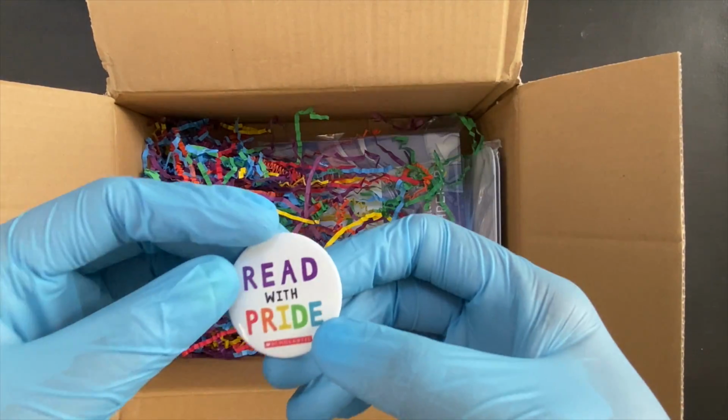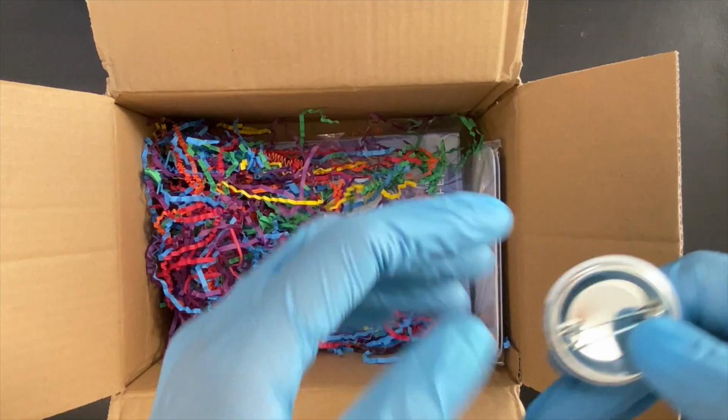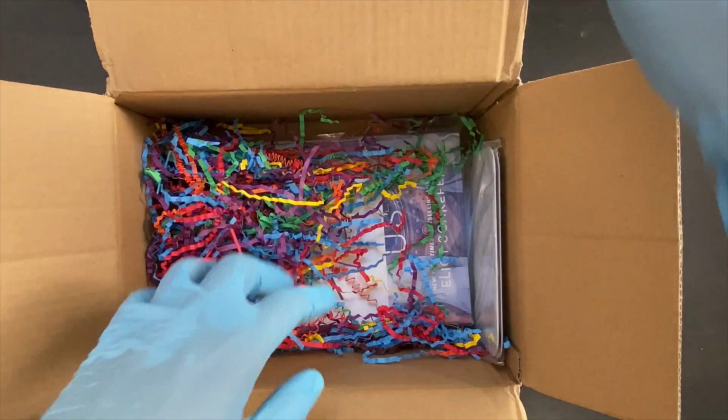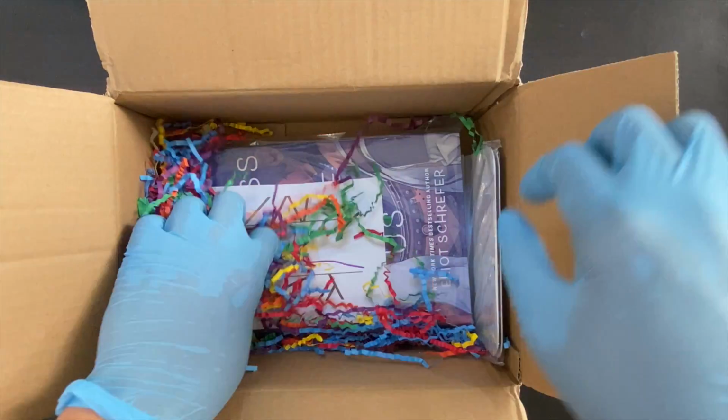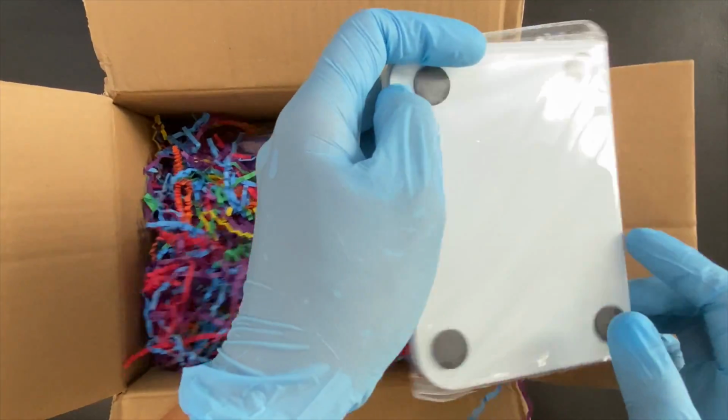What's this? Read with Pride from Scholastic. Is this part of Scholastic? From Scholastic? Huh. Have a pen. Great. Ooh. I'll look at the book later.